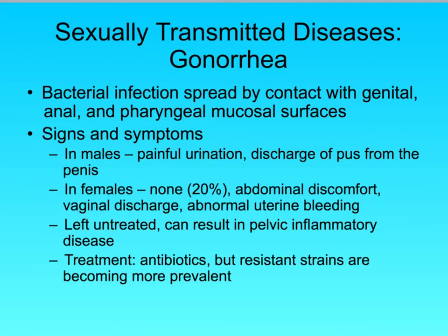Sexually transmitted diseases. We're going to talk about a few of them. One of them is gonorrhea, which is a bacterial infection spread by contact with the genital, anal, or pharyngeal mucosal surfaces. Symptoms in males include painful urination and discharge of pus from the penis. In females, you've got abdominal discomfort, vaginal discharge, and abnormal uterine bleeding. If left untreated, it can result in pelvic inflammatory disease, which can be very painful and even deadly. It can be easily treated with antibiotics, but resistant strains are becoming more prevalent, making it harder to treat.